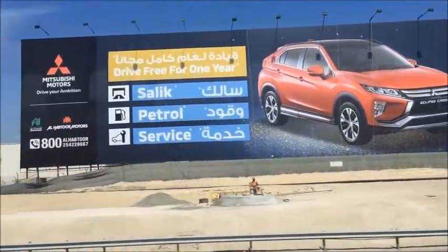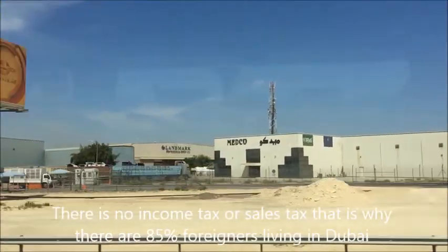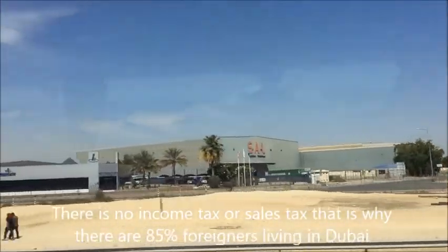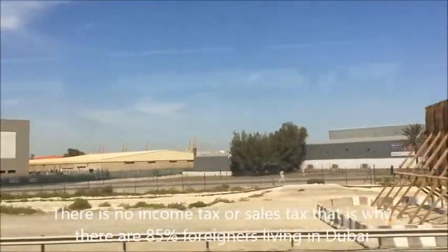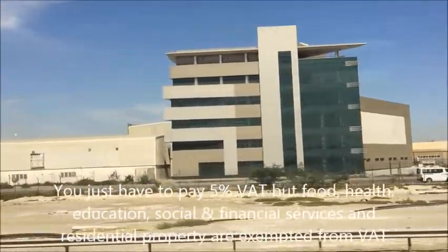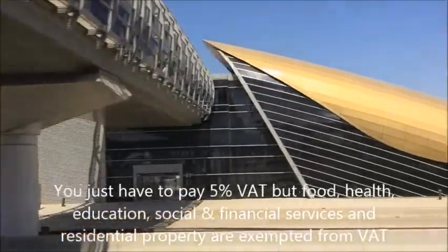Then the city is completely tax free, so there is no income tax or sales tax on the businessman. That's why here there are 80% foreigners who are living, because we are completely free from taxes. We just have to pay 5% VAT, which is included on everything.